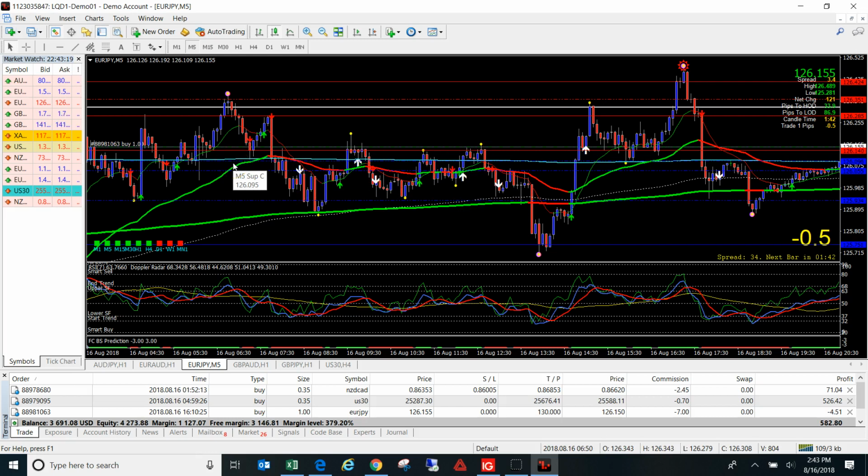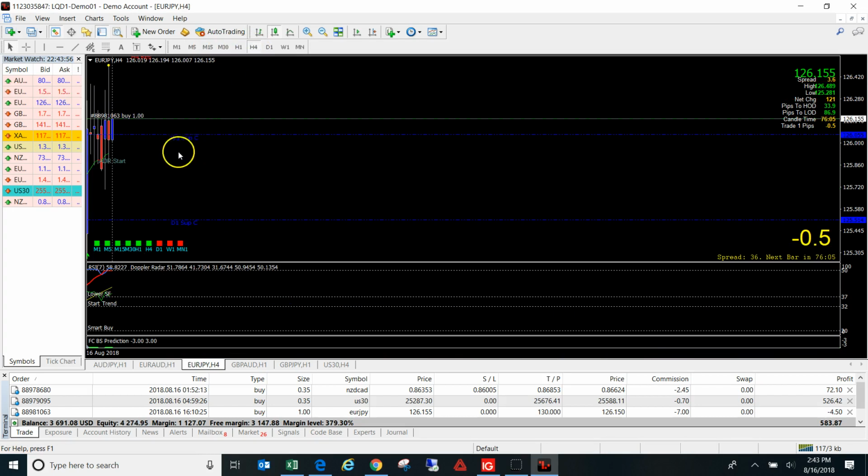And another thing to be aware of is the currents. Look at the currents and where they are in comparison to price. These are going right through the candles. That's not a good sign. You want the moving averages, or the currents, whatever you want to call them, to scoop up the market and come out away from the market. You don't want them all up in the candles like that. All right, so let's go back to the higher time frame.